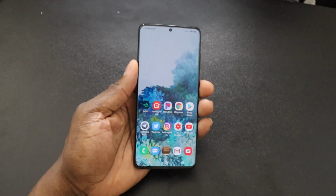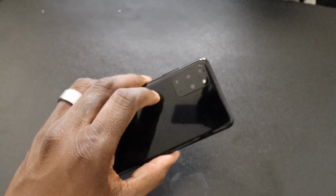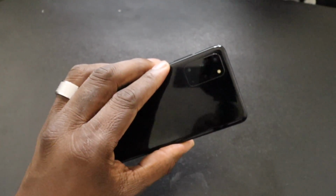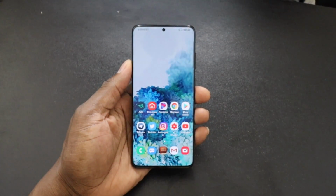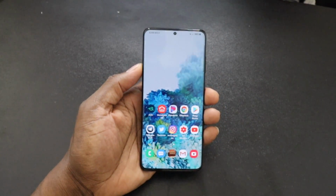This phone has a lot of features that we already know about, like the reverse wireless charging, Power Share is what it's called. You've got the 4-camera setup on the back right there. It's just a whole bunch going on with this phone, and it's hard to try to tackle it all in a few videos. This is a device that you need to keep for some time.